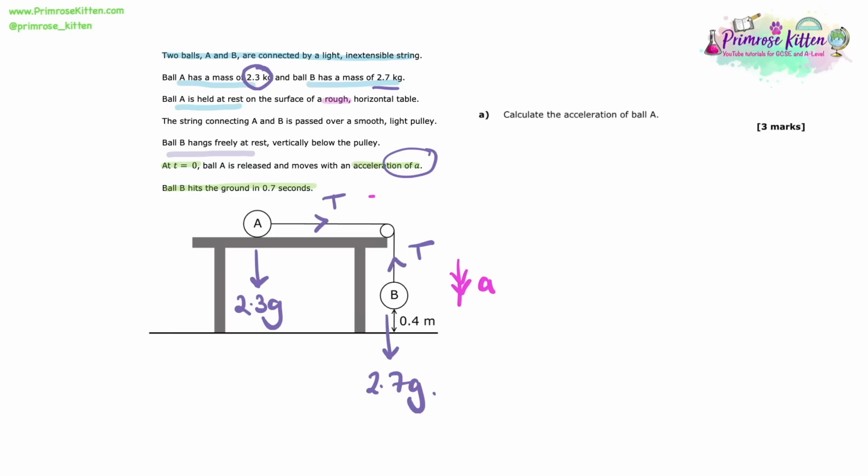Now we know that it has an acceleration of a. Let's draw those arrows on showing the direction in which it will actually be accelerating. Another piece of information that's really important here is that we have a rough table. That means that A is going to have a frictional force opposing its motion, which will go to the left. A is also sitting on a table, so it will also have a reaction force acting upwards. Now that's everything that we can really label on. Let's have a think about how we can calculate the acceleration of ball A.